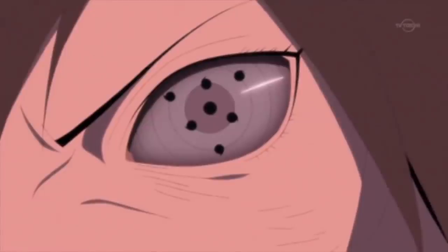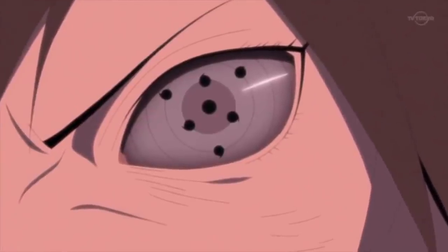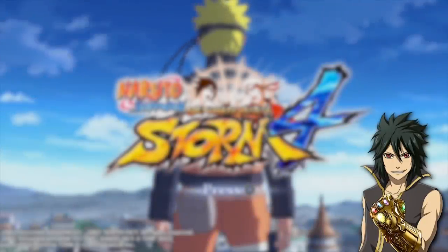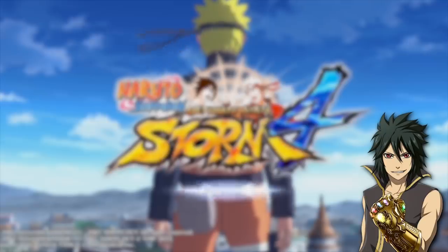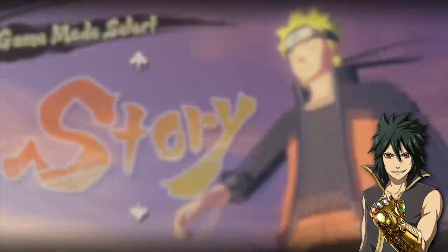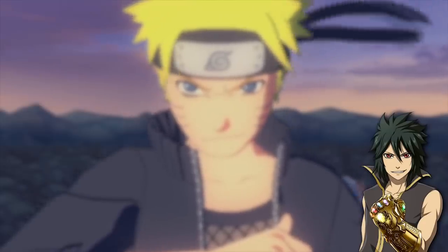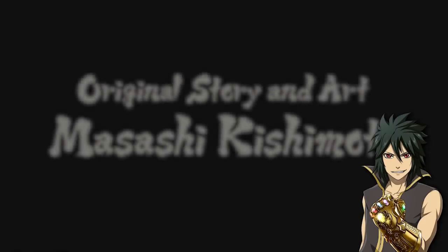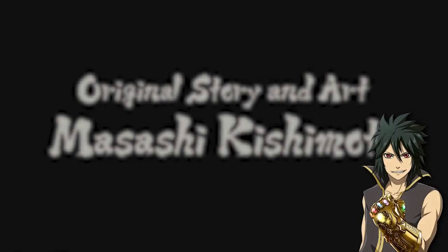Now, despite what a lot of people might think, Sasuke's eye is not the Rinnesharingan. So part of the blame for this error is going to be at the hands of Naruto Storm 4, which I know a lot of people played the Storm games as a way to get into the Naruto story, and it's because of small errors like this that I tell people do not play the games as a way to get caught up. Instead, read the manga, or if you can't read manga, watch the anime, because going with the games, you're asking for a huge can of worms.